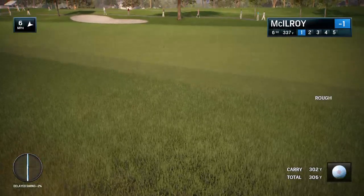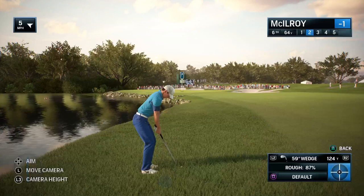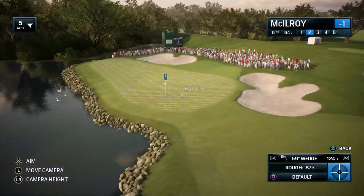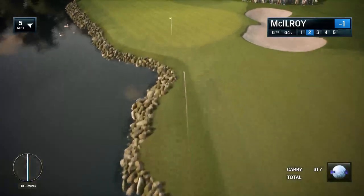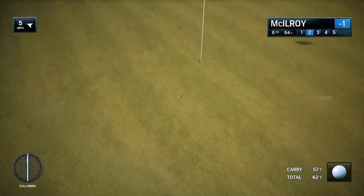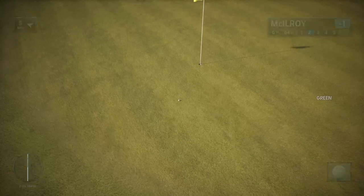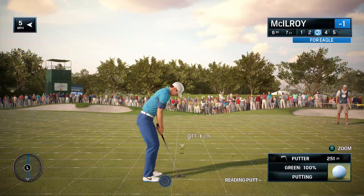Be a little disappointed with that because it lands in the rough and it appears to be fairly thick over there. You'll need to be strong with this. Coming out of the rough and right up next to the hole. These putts keep the round together.